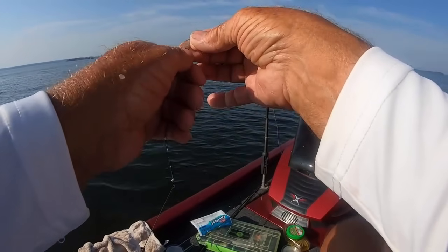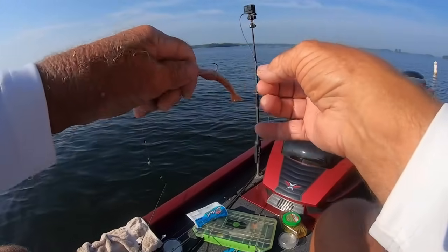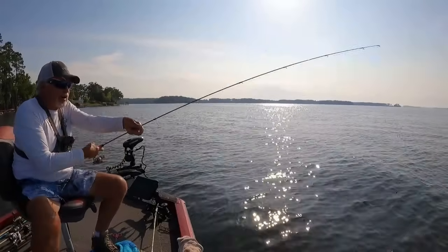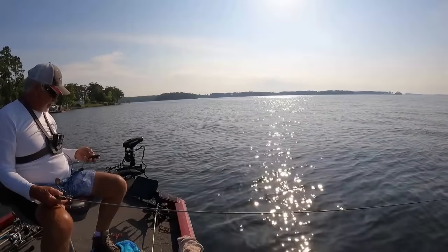We're using a little tube to go over my hook to try to keep this shrimp from sliding down when I cast it because it's so soft. It's just something new I'm trying right here. It seemed to work the first time. Let's see if we can get back up on these fish.